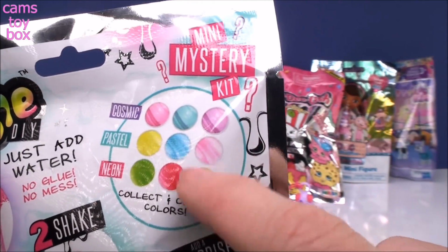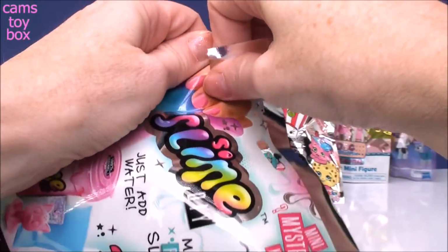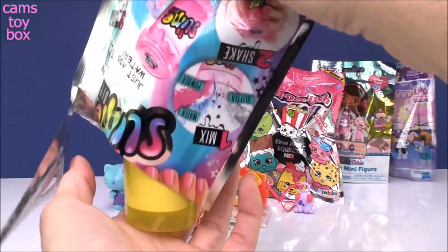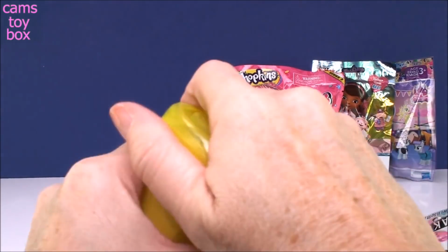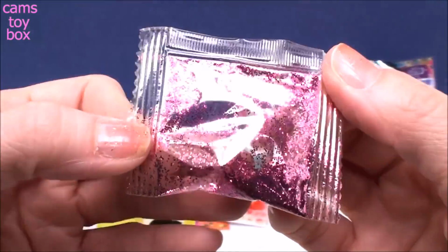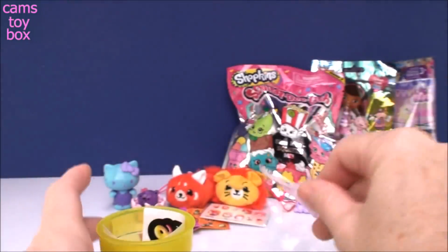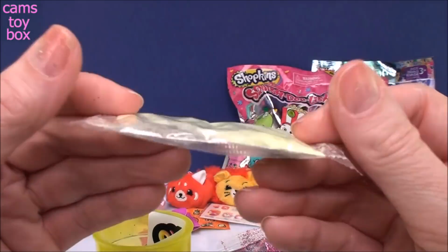So it comes in all these different colors, cosmic, pastel, and neon. Let's open it up. Okay, so you get this beautiful yellow container. Check it out. Pop it open. So, ooh, look at the pretty pink glitter we got today to make our slime with. And it looks like it's going to be some kind of pretty yellow color, right?